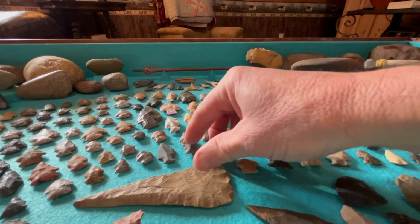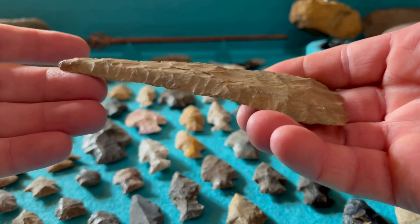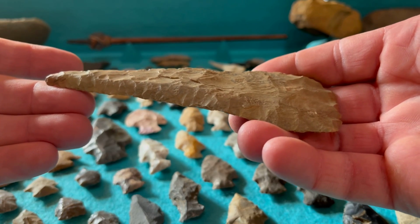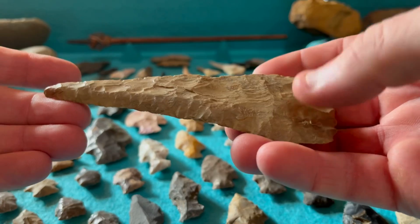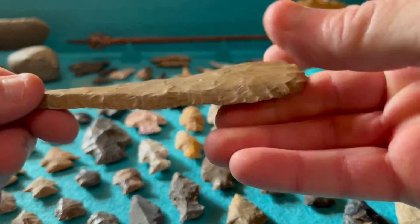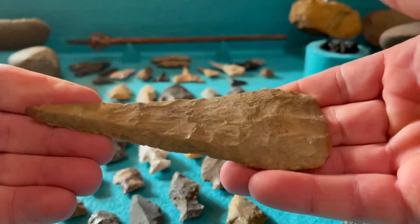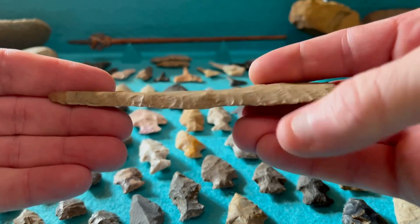Now there are a couple pieces in here that were gifted to me that are very nice. Now this piece is a Cobb's triangular. This piece was found on the banks of the Ohio River near Sardis, Ohio, around the year 1980. My uncle gave me this blade, and it is the finest example I have ever seen of a Cobb's blade. Heavily beveled edge.